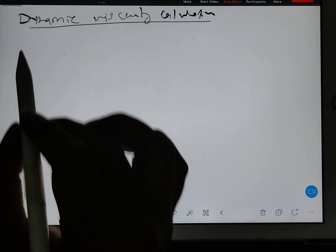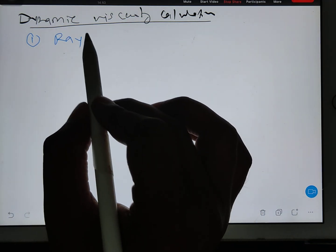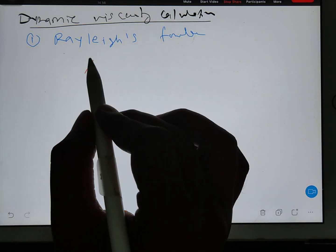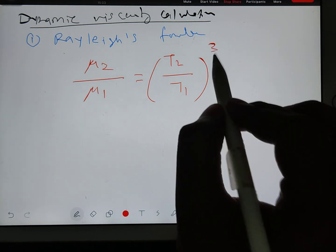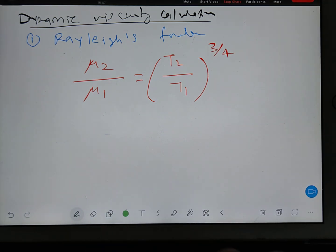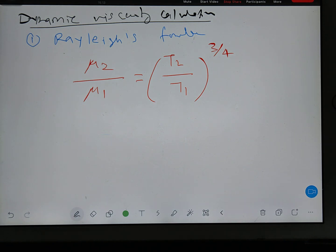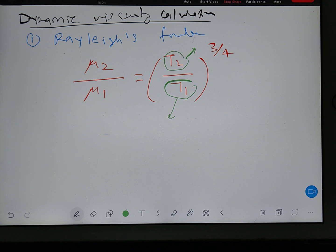So first thing, Rayleigh's formula. What is that formula? Mu2 by mu1 is equal to (T2 by T1) whole power 3 by 4. Now see here, in this formula you don't have a limitation of altitude. So in stratosphere, in troposphere, it is applicable anywhere. If I give you one temperature of troposphere, one temperature of stratosphere, we can use that. I hope you understand what I'm trying to say. It is a formula free from altitude.